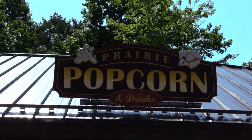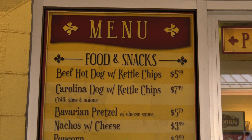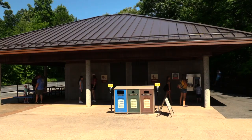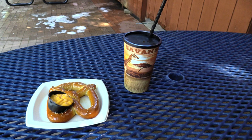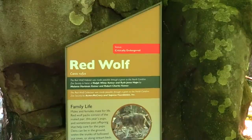Alright, we got prairie popcorn and drinks. This is their menu board. Directly across from that is restroom locations. All right, so I got myself a little snack, a refillable drink bottle, and a Bavarian pretzel with cheese. All right, grizzly bear habitat is closed, so no grizzly bears. All right, red wolves.